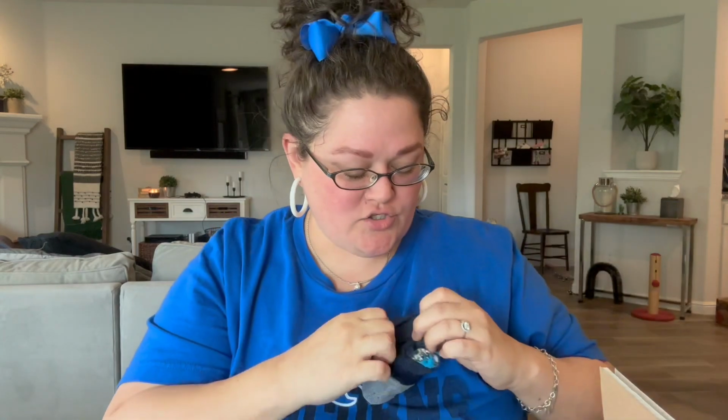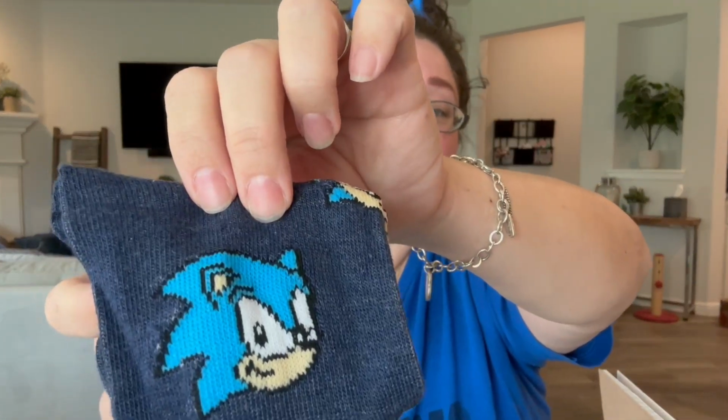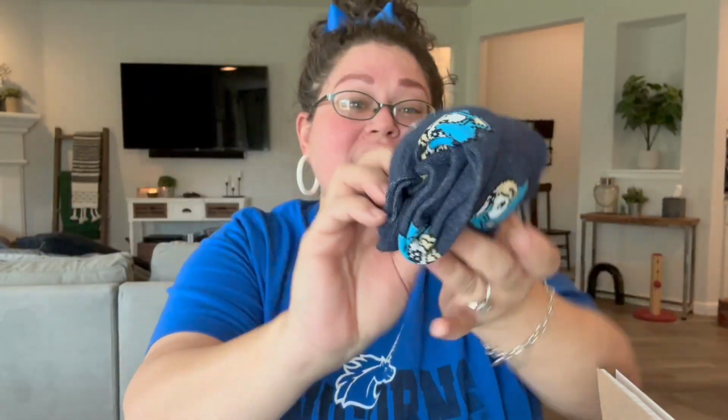Okay, a jump rope, a cute keychain. These socks, guys, I wanted to show you these socks. They are so cute. I got them from Hobby Lobby on clearance. It's just a whole bunch of Sonic heads on these really cute socks. I did fold them so they look funny inside out, but they're really, really cute.